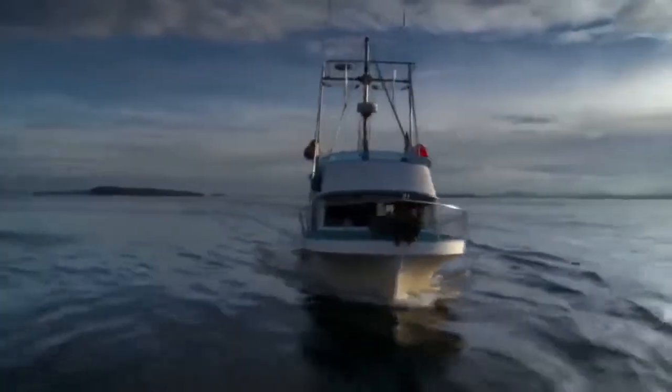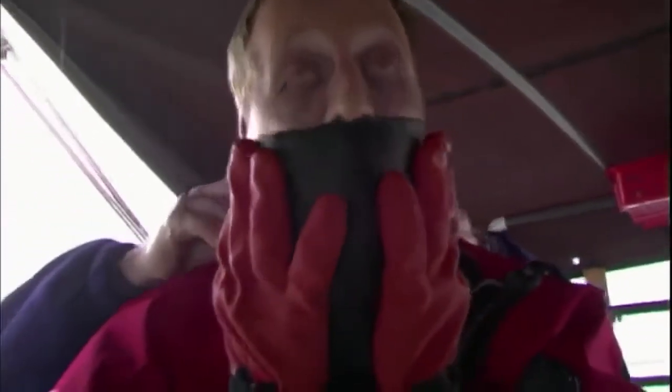The water registers 47 degrees. Without a dry suit, a diver could slip into unconsciousness from the cold in just half an hour. Waterproof zipper. Same zipper they use in spacesuits. Only in a spacesuit, I think they pressurize it. In this suit, you get vacuum packed.